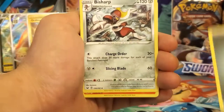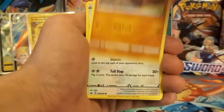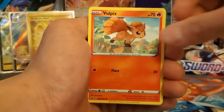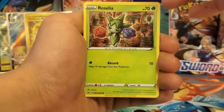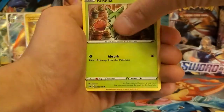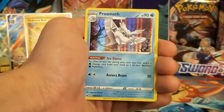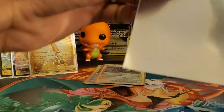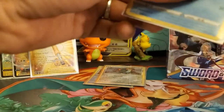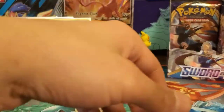Metal Energy, Bisharp, Salazzle, Dugtrio, Minccino, Vulpix, Munna, Reverse Holo. I mean, sorry, Roselia, Mewtwo, Reverse Holo Goldeen, and the Frosmoth Holo card. Okay, so we pulled our second holo. Ooh. Already had this in the binder. Then we'll put that to the back. And let's keep cracking.